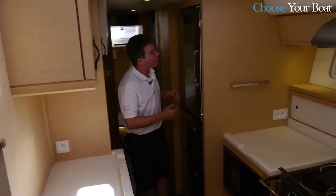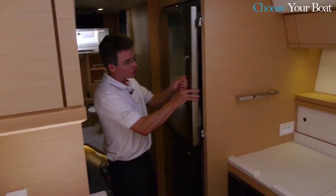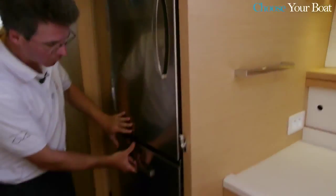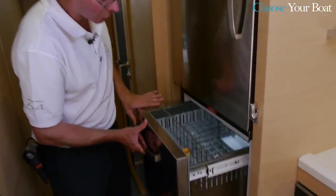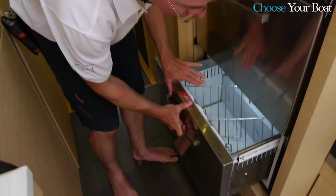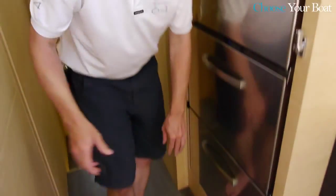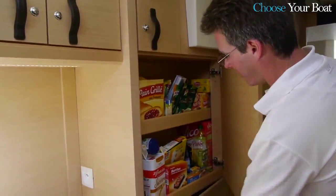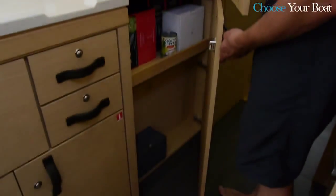Back in the back part of the galley, we have the fridges. So we have a big upper fridge area here, and we have two freezer drawers. So big freezer drawers with plenty of room for long passages. And then facing off on that is the pantry area, where we have plenty of storage for food.